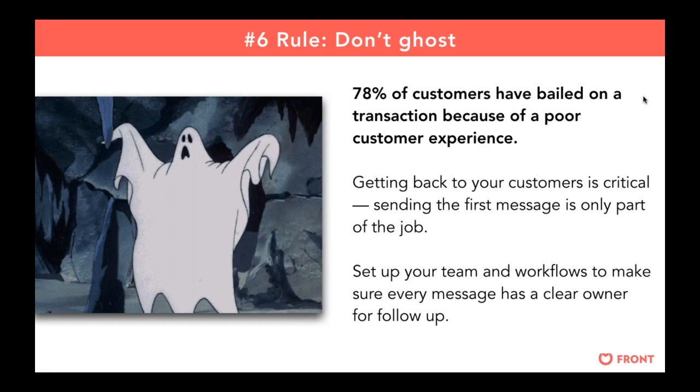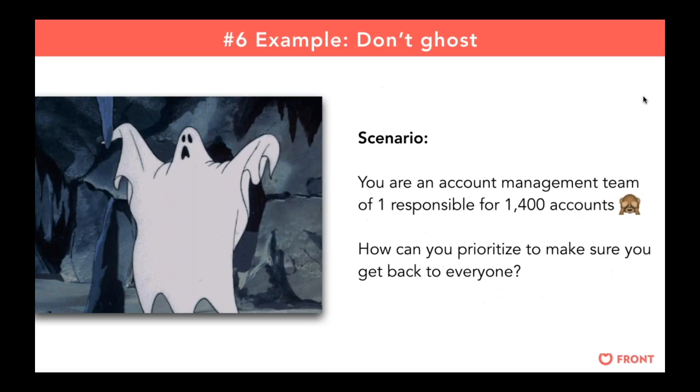Set expectations about when you'll next reach out or what you're doing behind the scenes so they feel like you're taking care of their question and not just dropping the ball. So here's another example for you. Say you're a solo account manager responsible for 1,400 accounts. How can you then make sure you don't leave any customer hanging?